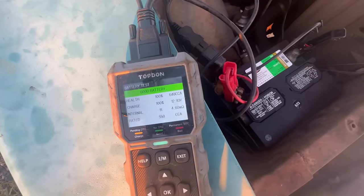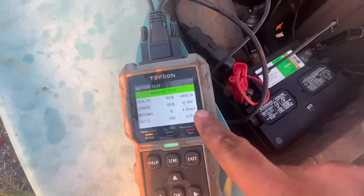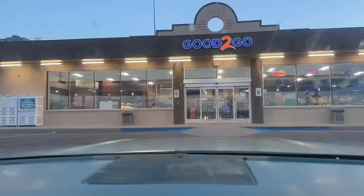The belt wasn't off for that long, so we're good. 100% charge, health 100%, 12.9 volt battery. That means that generator's doing a great job. So, awesome.